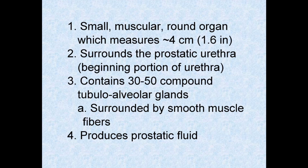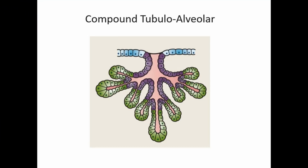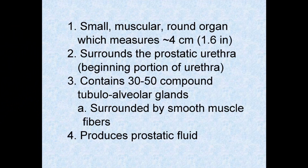Okay, so the prostate is a small, muscular, rounded organ about 4 centimeters or 1.6 inches in diameter. The prostate encircles the proximal portion of the urethra as it leaves the urinary bladder. The glandular tissue of the prostate consists of a cluster of 30 to 50 compound tubulo-alveolar glands. These glands are surrounded by a thick blanket of smooth muscle fibers.